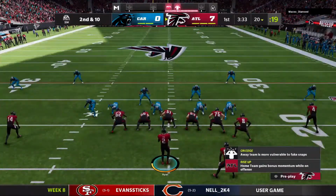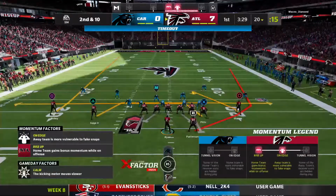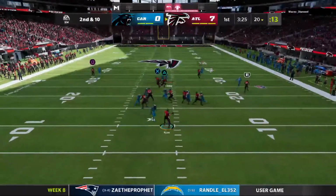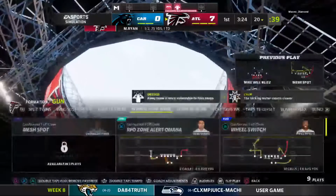Officially nothing on that last run. They'll try again, 2nd and 10. From the gun, it's Ryan, and he takes a shot on the release as this will be incomplete.